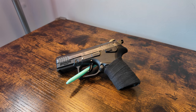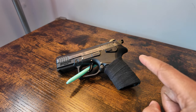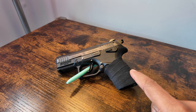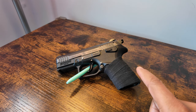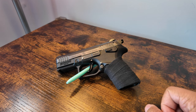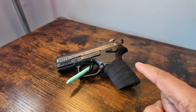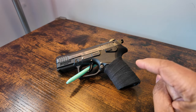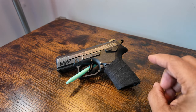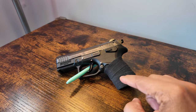Hello. So I wanted to document the fact that we are once again re-evaluating the Grand Power P11. This is a Mark 12 variant. I have plenty of videos on this gun. I've been taking it to the range, so we're going out this afternoon to shoot it.